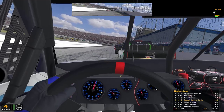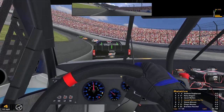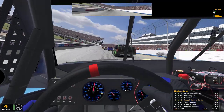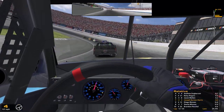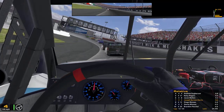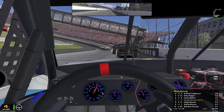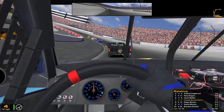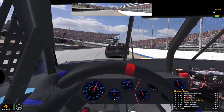Oh my god, this guy's ridiculously loose. That was a bad corner. I'm trying to get the exit, but there's not much grip right now. Problem is, if I run my usual line, I'm just gonna turn him, I can tell. I'll just conserve my tires and hope for the best.